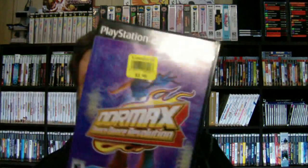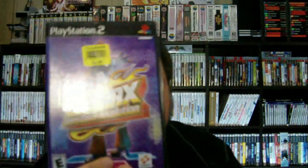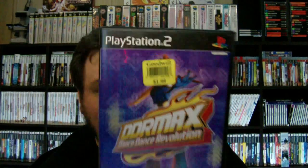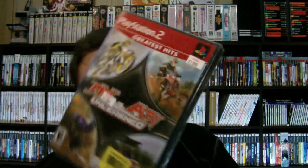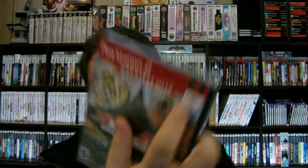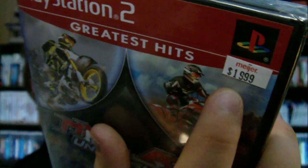We have DDR Max, DDR Revolution. I used to own this at one point, back when I was into DDR. But it's not a bad game, the music and everything. I don't mind playing this on a regular controller. I'm not into jumping around like I used to. And here, this one's still sealed, actually, for $1.99 from Goodwill. This is MX versus ATV Unleashed. Still sealed, believe it or not. Look at the original price tag from Meijer at $19.99, so that's quite a discount there.